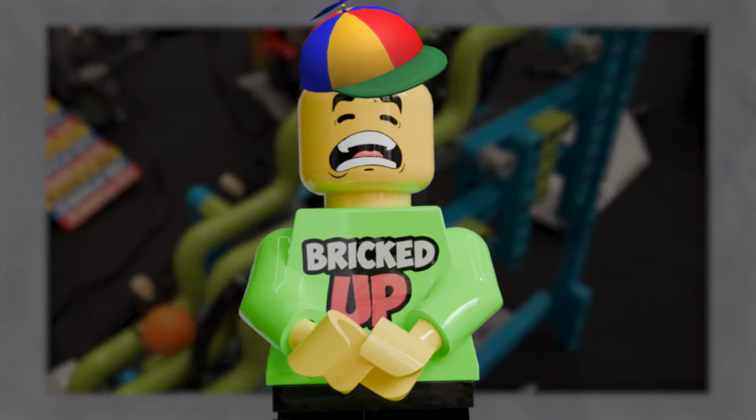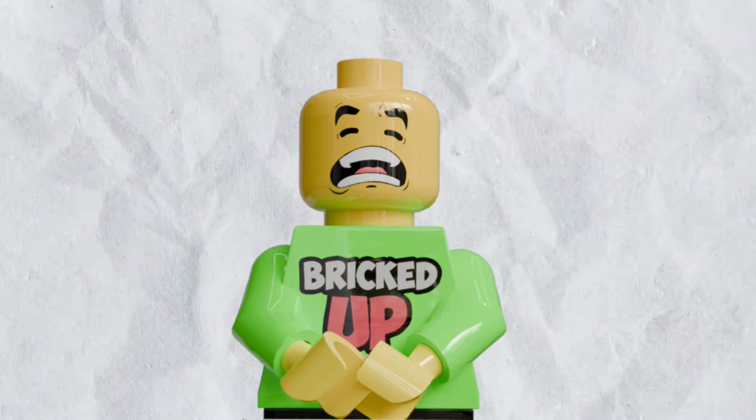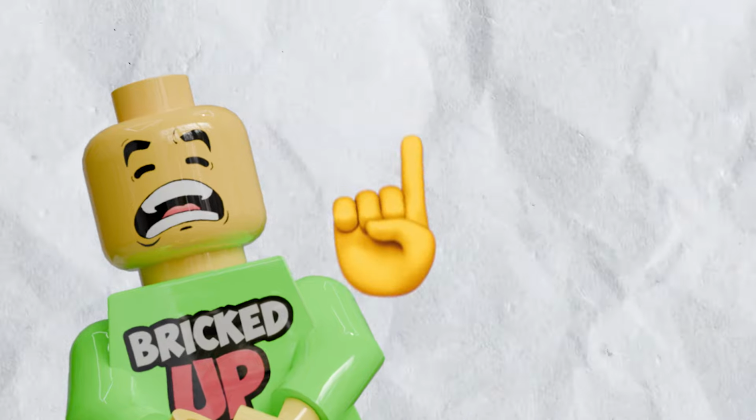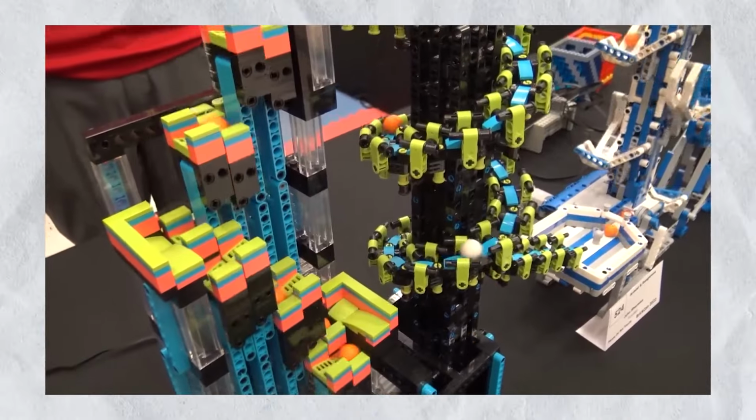I remember the good old days, being a kid and rolling marbles around long before everyone had smartphones and TikTok. Ah, the good old days. Anyway, someone was actually smart enough to recreate this awesome experiment in physics.